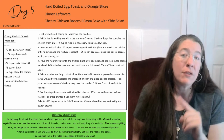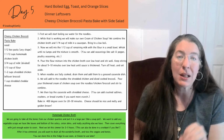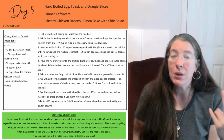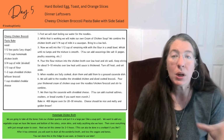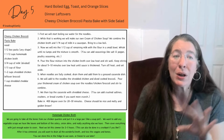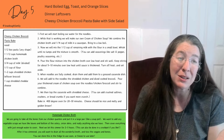And then for dinner, we're going to do a cheesy chicken broccoli pasta with a side salad. Now, we're going to use that pre-cooked shredded chicken. We're going to use our leftover broccoli, and we're going to use half a box of pasta. And honestly, the shape totally doesn't matter. I probably wouldn't do this with spaghetti noodles, but honestly, you could.